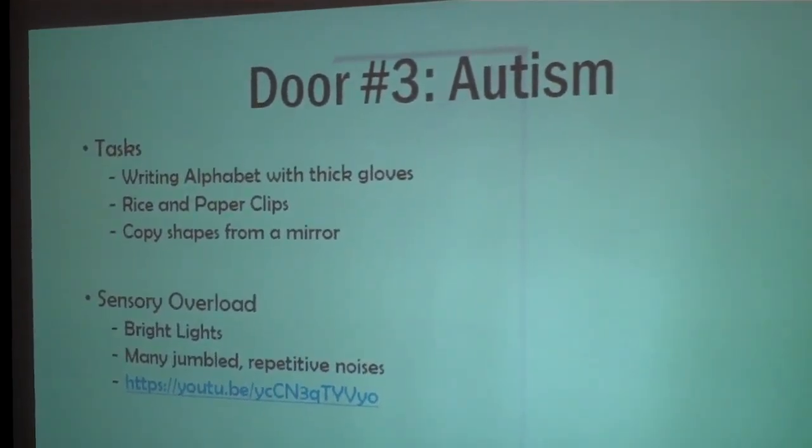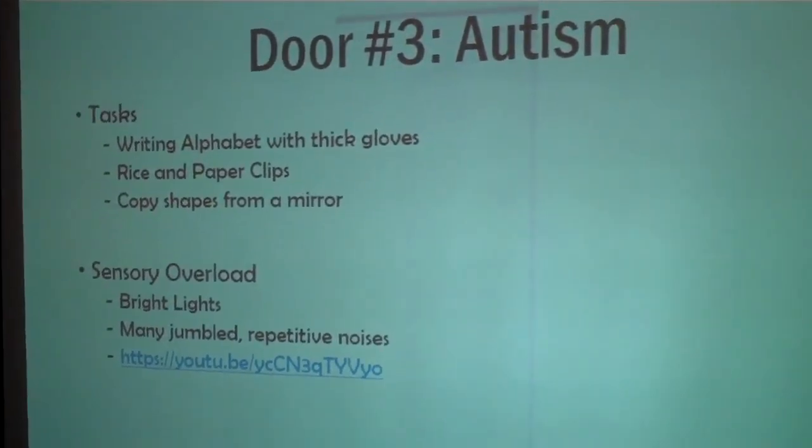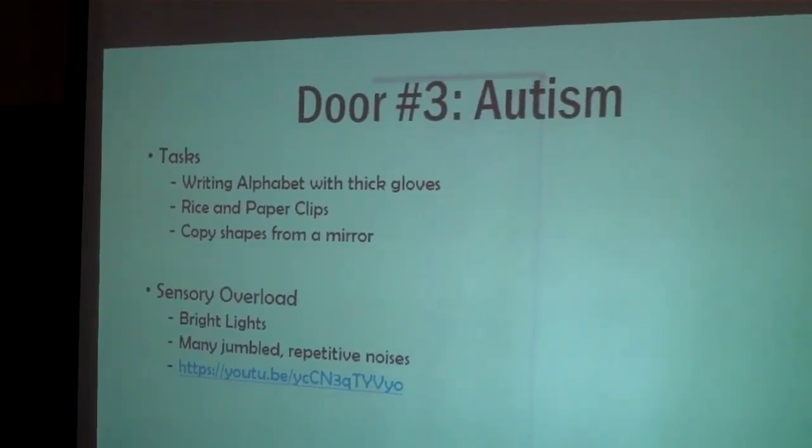For people who have ASD, even a slight change of plans for the day, bedtime, or eating routines can be extremely upsetting and leave them feeling disoriented. So the tasks in my room would consist of writing the alphabet with thick gloves. All of these would have instructions in a foreign language.